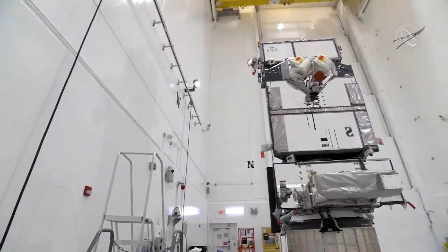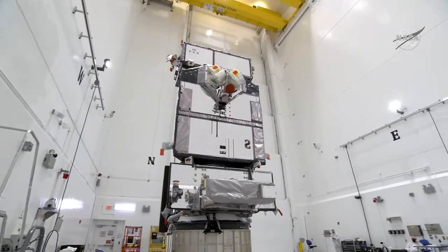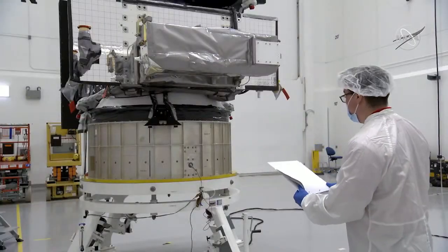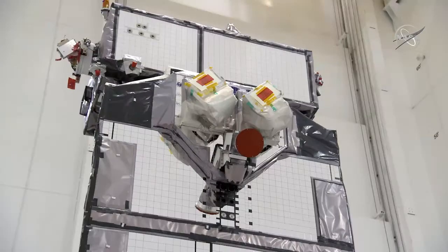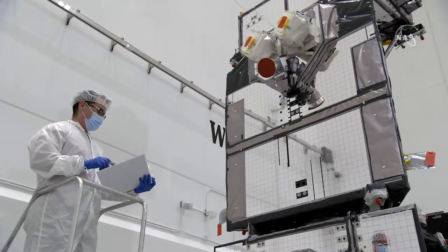NASA has relied on radio communications since we first started exploring space. But as we fly more missions that generate more data, and as we work to establish a presence on the moon and send humans to Mars, we are, of course, going to need a communications upgrade.